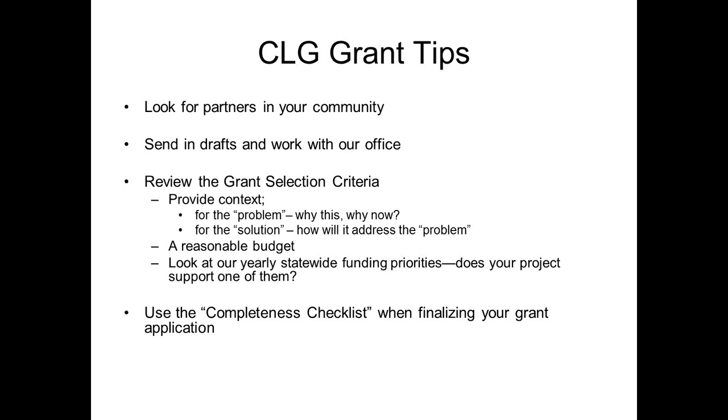At the end of the application, there is a checklist that will tell you, for each one of those 7 categories of projects, what you should make sure is included in your application. And at the end of the application instructions, there's listed the grant selection criteria, which is the scoring methodology that the Grant Selection Committee uses. And so I certainly encourage you to look over that so you can gear your application to those selection criteria.